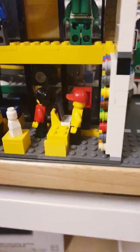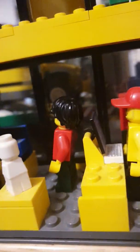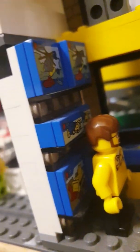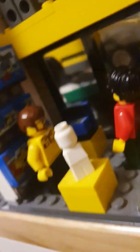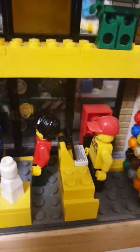First of all, we have the Lego store inside it. Here it is, the interior, the inside of it, as you can see. Now, as you can see, that's me staring at the Legos. Here's all the brand new Legos over there. That's where the Legos of the week is, the new Legos.